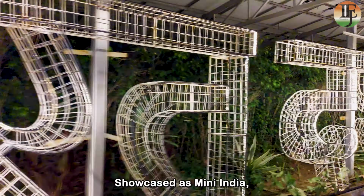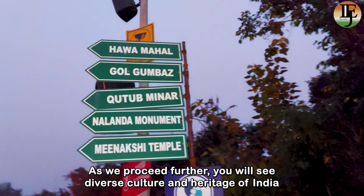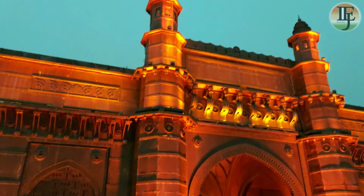Showcased as Mini India, the entry gate of the garden is the Tawang Gate of Arunachal Pradesh. As we proceed further, you will see the diverse culture and heritage of India with the architectural brilliance of heritage monuments and famous temples.